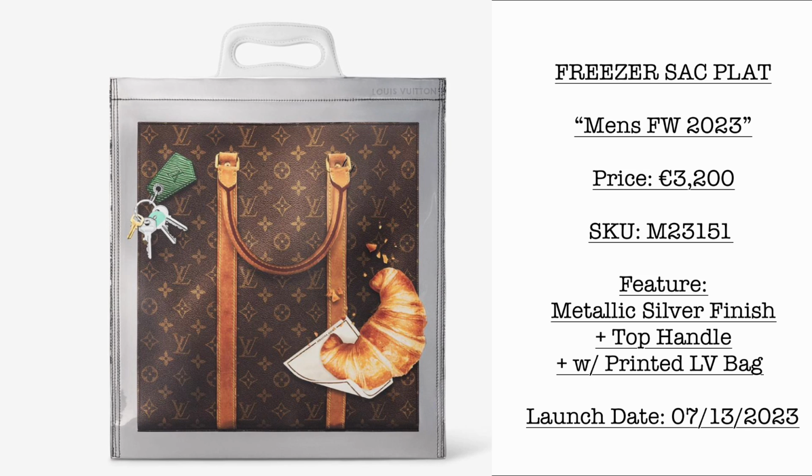So guys, how are you feeling with this freezer bags of LV? Personally, it's not my style. I would rather get, like, for example, the sack plat in this design.